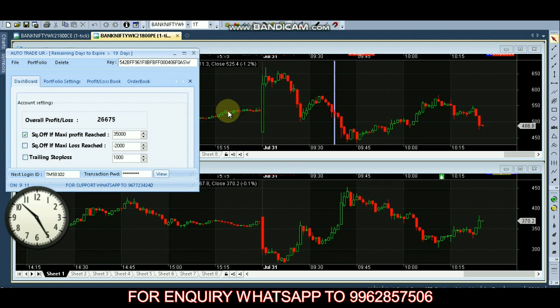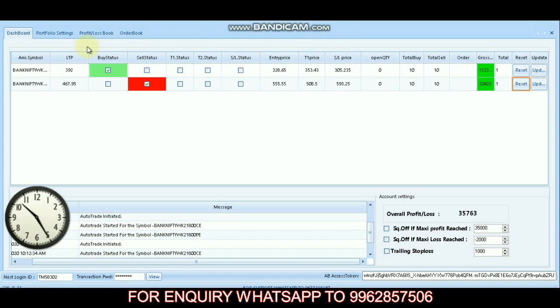So the call option price is 488 and the put option price is 373. So it's almost 34,000 now. So it has reached our maximum profit and auto squared off. So let's see the profit loss book.